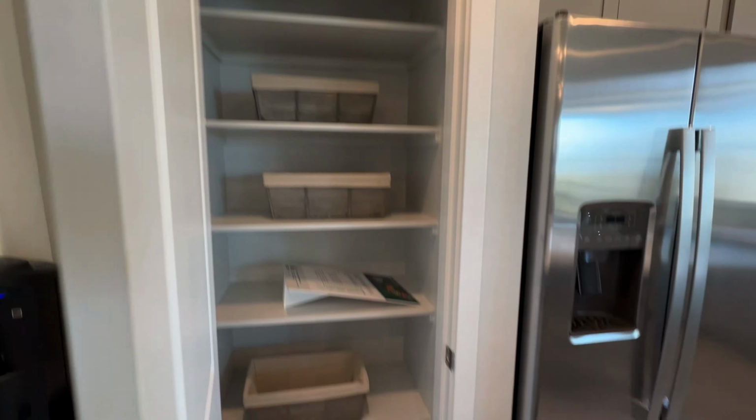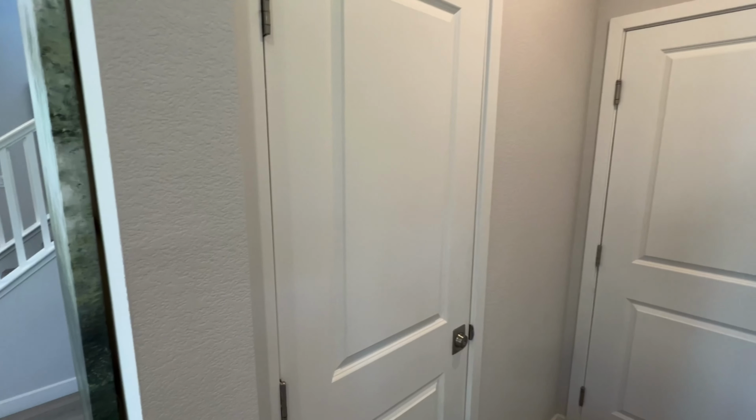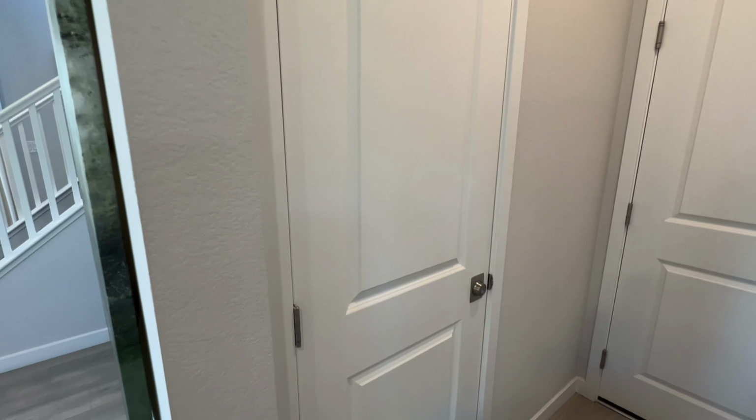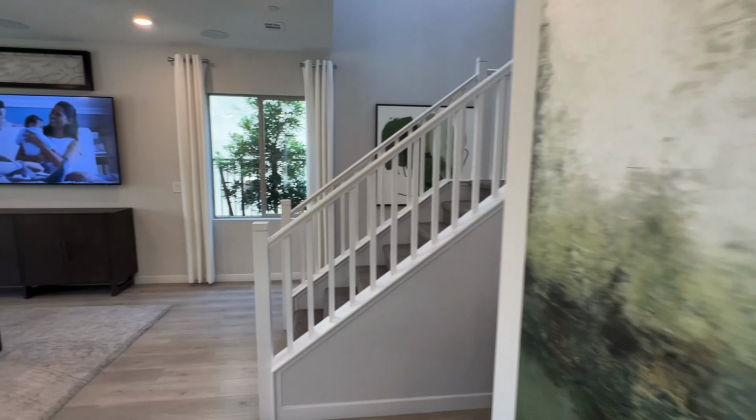Then over here, we have a bathroom right now. I'm not going to show it to you guys, but to use the bathroom, we currently use a public restroom. And that's to the garage. This is a coat closet, but they have it locked right now. Okay, let's go up. Oh, actually, let's check out the backyard before we go upstairs.